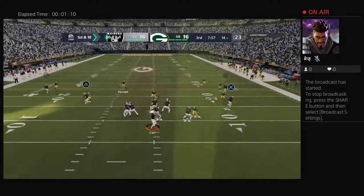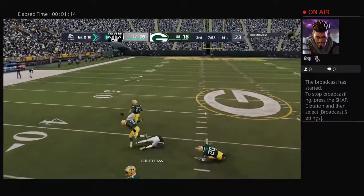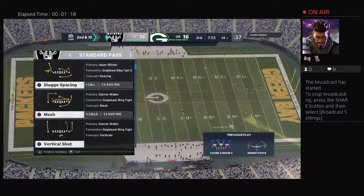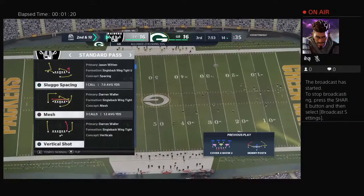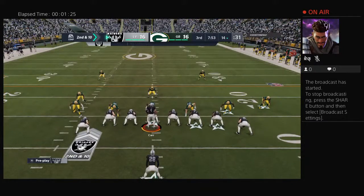Almost what we call the green light, red light theory. Green light means go, red light means stop. Looks like he had green on that play. And that is incomplete. He couldn't hold on through the contact. Brings up second down. Henry Ruggs, the intended receiver. And that'll bring up second down.